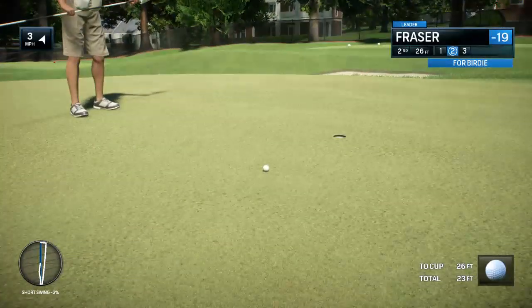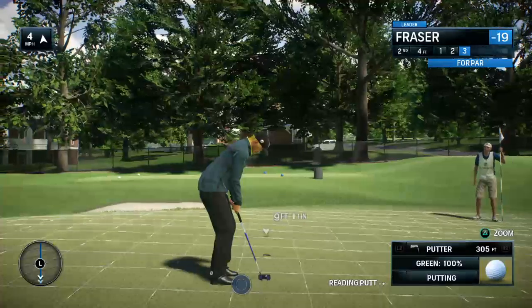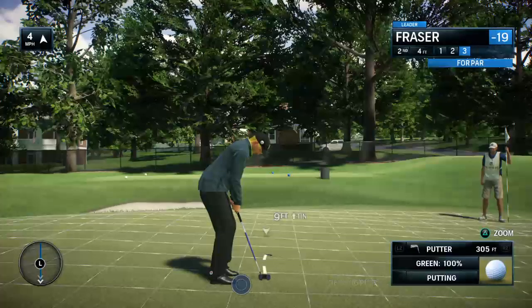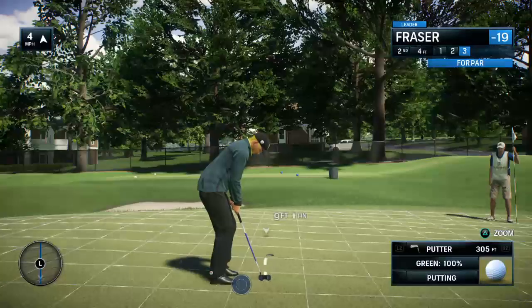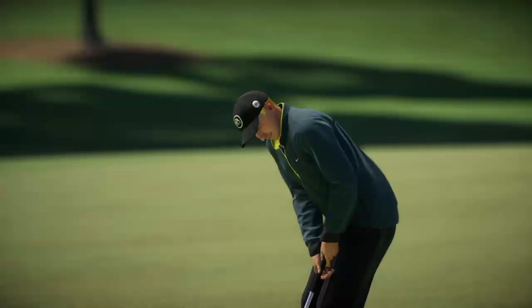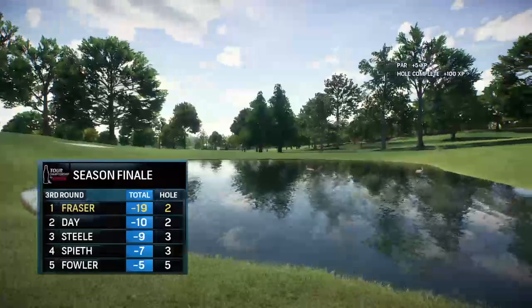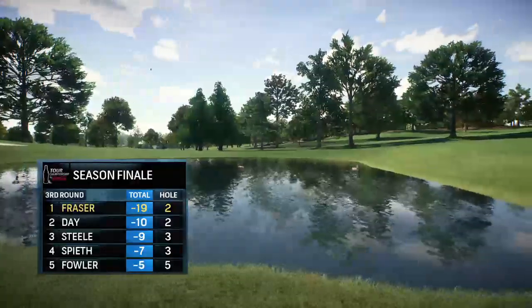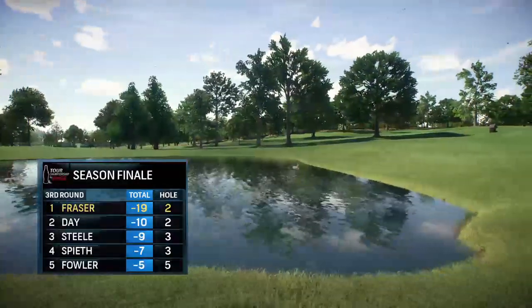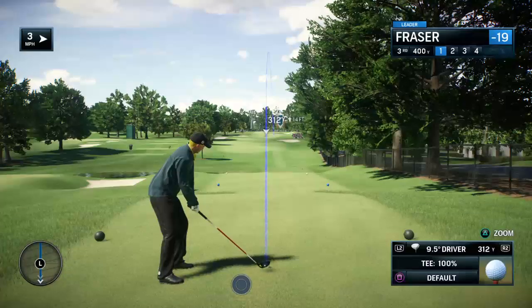You couldn't ask for much more than that, except to make it. Locked in on the read and speed. Has it. Moving on to the third hole now. Short par 4, under 400 yards.